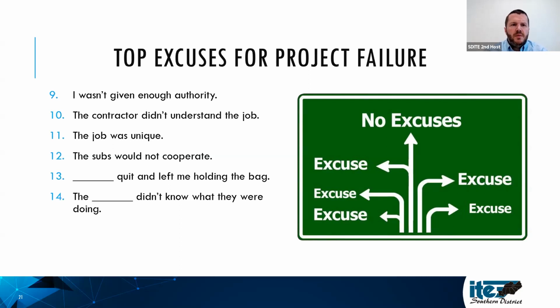Number 10, the contractor didn't understand the job. Definitely heard this one, and it happens. And I'd say a lot of this goes back to coordinating heavily with the contractor and with management when needed, and documenting meetings and actions, and the best you can to document things.